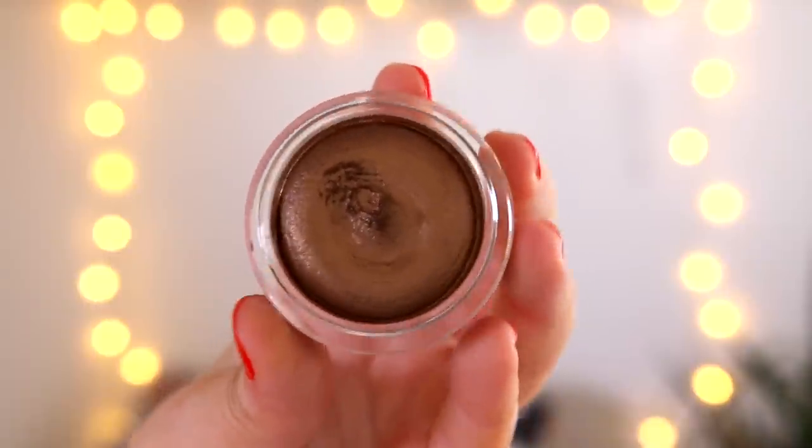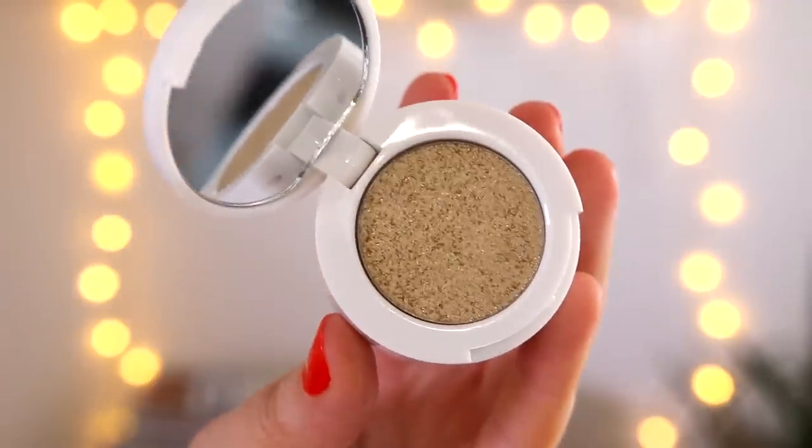And what this is, it's a cream product in the bottom, like that. And then in the lid, there's like a sparkle bit, and they have 4 shades of these, so I'm just assuming you put the cream on and then just put a bit of the powder on top, and it also comes with a little mirror, which is so cute for on the go.